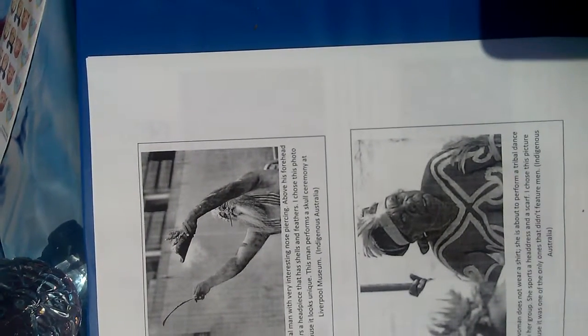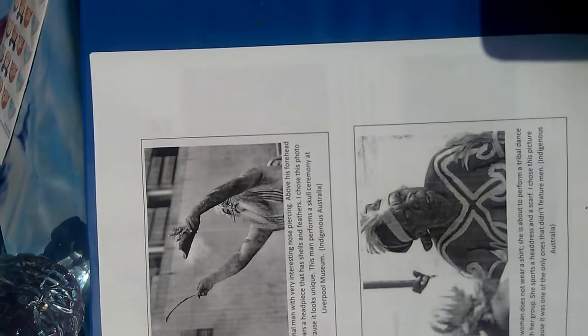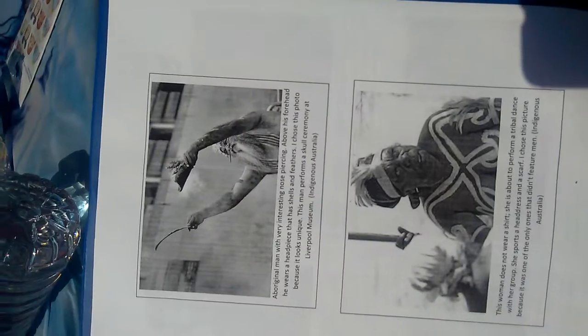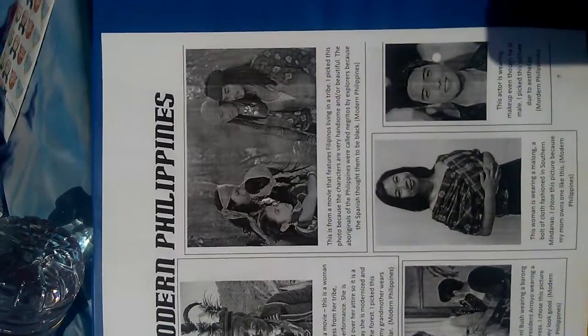The man performs a skull ceremony at Liverpool Museum, Indigenous Australia. This woman does not wear a shirt. She's about to perform a tribal dance for a group. She sports a headdress and scarf. I chose this picture because it's one of the only ones that didn't feature men. Indigenous Australia.